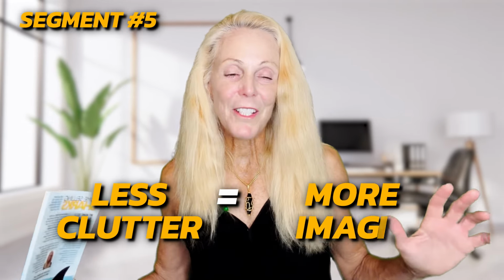We call it a fake stage room for photos. Remember that. It's all in the book. Now, I might be pushing this book, 8 years old, but good stuff in here, all right? So listen on here, because remember, less cluttered equals more imagination.